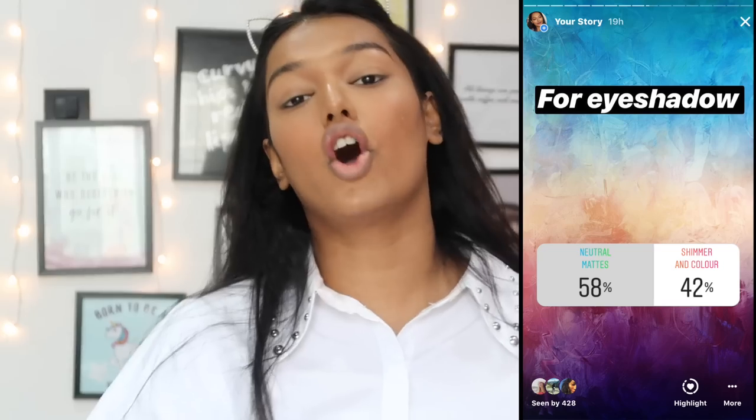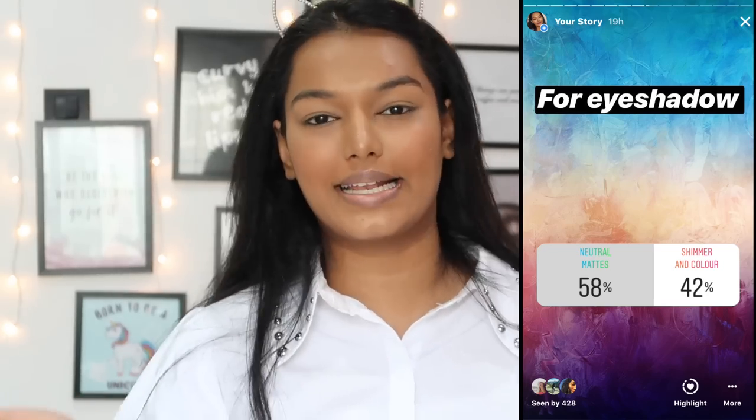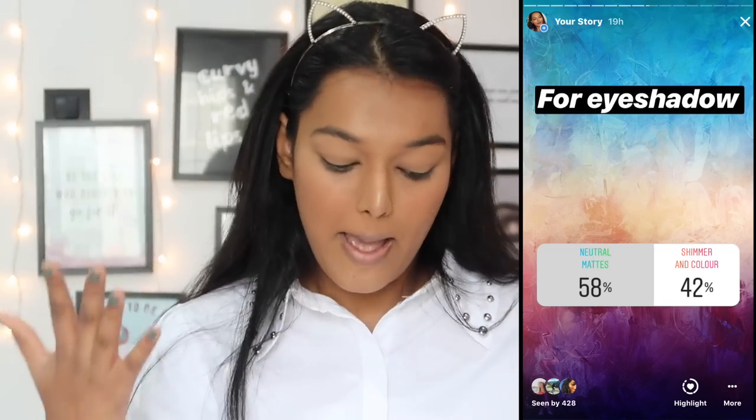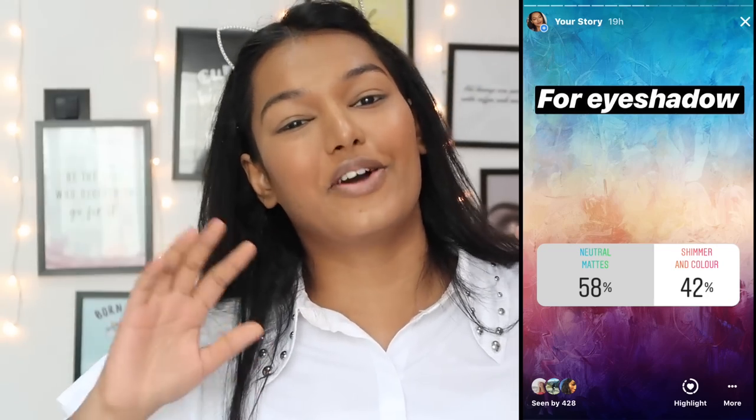Next for eyeshadow, the options were neutral matte and shimmer and glitter. And I hoped you guys would choose shimmer and glitter because then I would get to experiment. But you guys know me very well and you all have chosen neutral matte. It won by a small margin. So I'm going to use my NYX Ultimate Warm Neutrals palette because nothing screams neutral the way this palette does. Just look at this. This is a neutral girl's dream palette.